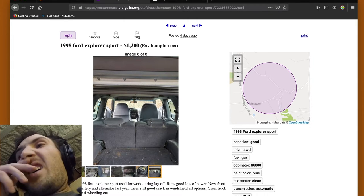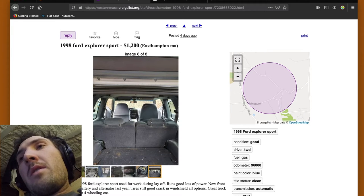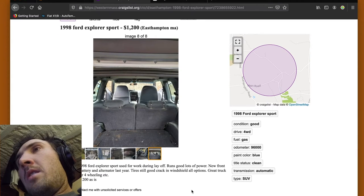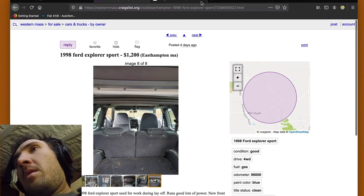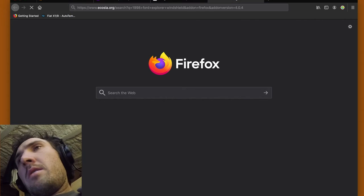Tires still good. Crack in windshield, all options. So you gotta get a new windshield. Great truck for new driver, four wheeling, etc. $1,200 as is. Now, what are we looking at for a Ford Explorer windshield? It sounds like it had some work done to it.